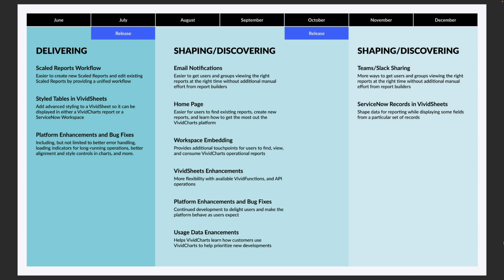Email notifications. This is easier ways to get users and groups viewing the right reports at the right times without additional manual efforts from report builders. So right now, we rely on builders to send access to viewers so that they know that they can view those reports. We also do set up automated emails. However, for customers that don't have those set up, we're hoping that this is an easier way for the viewers to view the reports that they need.